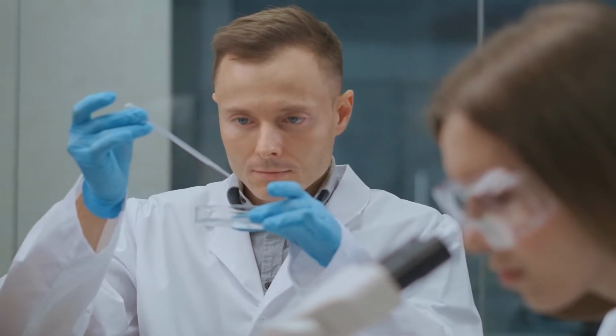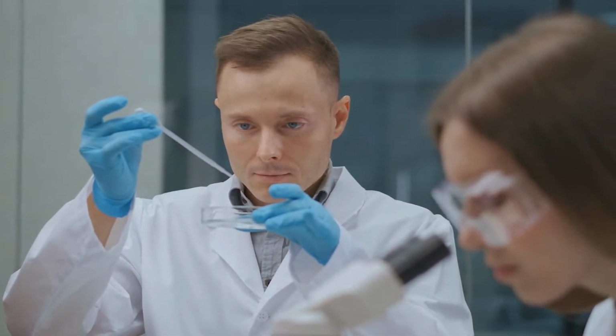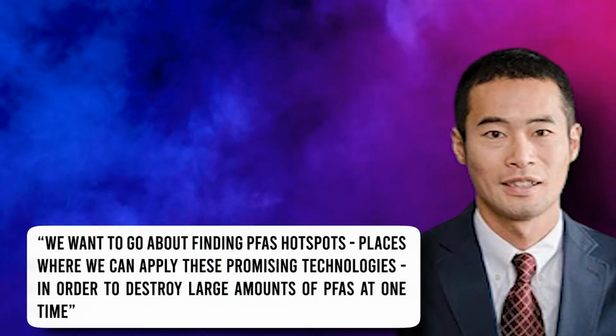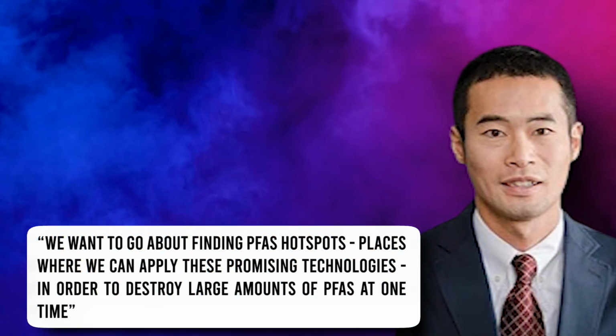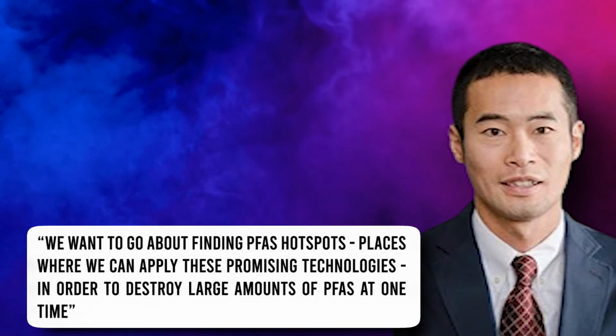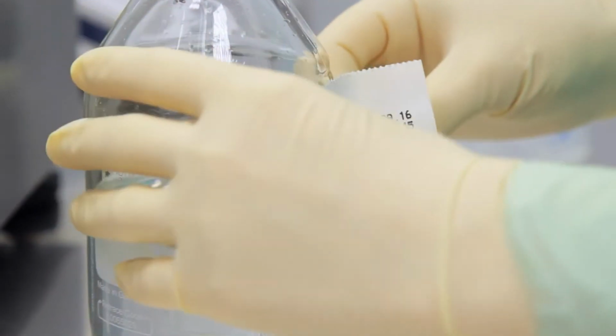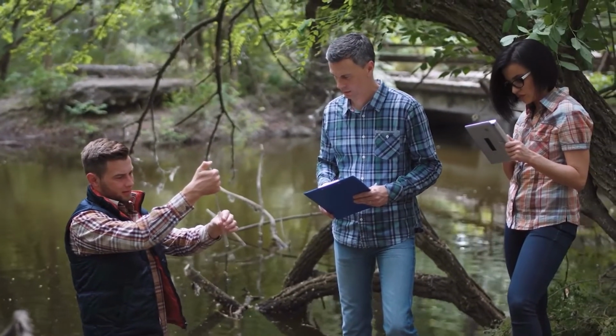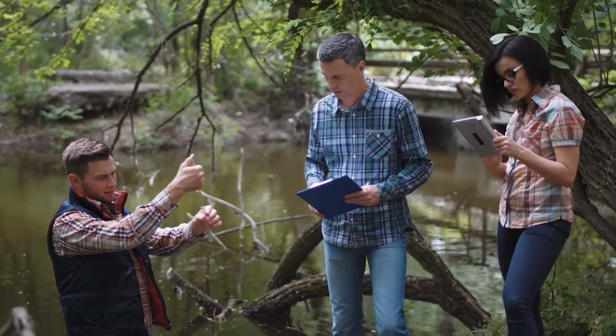The next plan of action would be to carefully examine the physical distribution of PFAS. Minakata said, "We want to go about finding PFAS hotspots, places where we can apply these promising technologies in order to destroy large amounts of PFAS at one time." He and his team understand that PFAS problems can't just be swept under the rug. They need to be tackled and solved in collaboration with communities, industries, policymakers, and scientists.